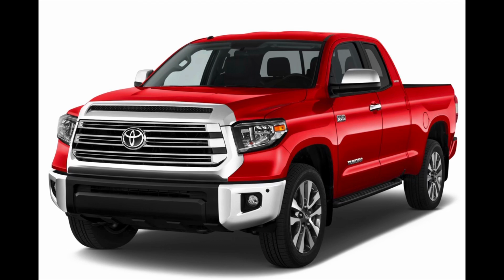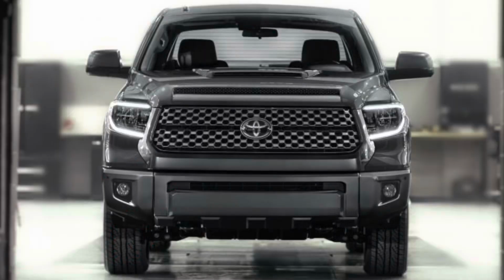Of course, I'm talking about 2018, 19, and 20, where we saw our beloved Toyota Tundra come up into the mainstream a little bit more by using some modern technology on a platform we all love with that 5.7 liter I-Force V8. So let's start with 2018.